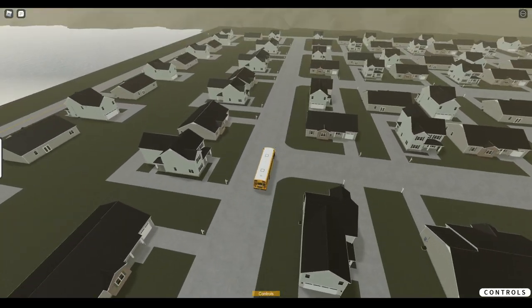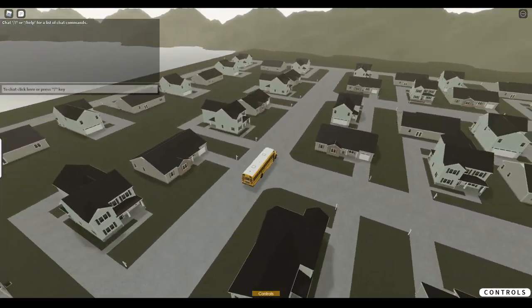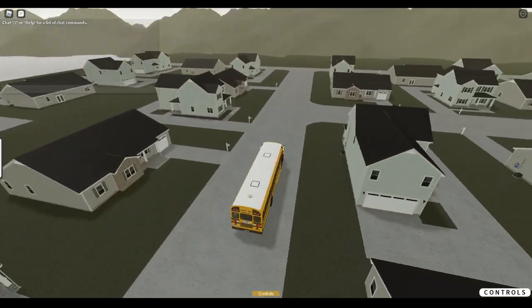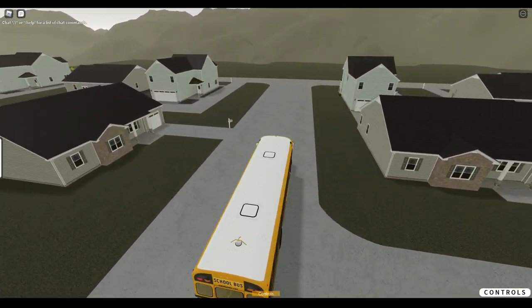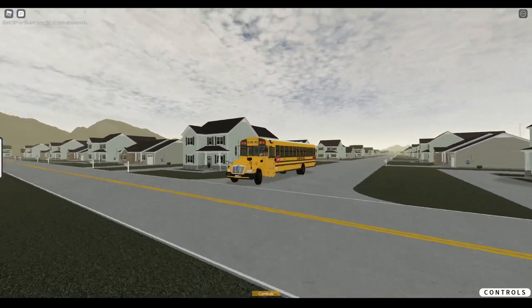Is this a dead end down here? Okay, we have to loop all the way back around. There should be a road connecting right here. Or a bridge, I mean, not a road. Or same thing, I don't know. I don't know what I'm talking about. There's no stop sign.